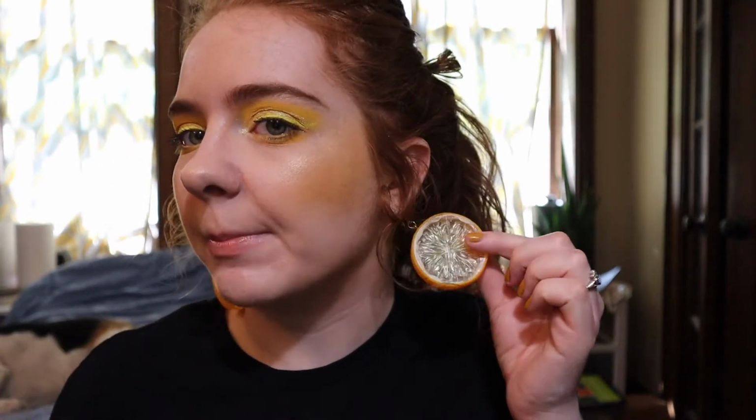Also, earrings are from Shop Kake, if you are curious. Shirt is from Witch Baby Soap. And this is from the Aha Honey palette, as well as a cake liner from Glam Vice.